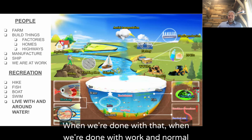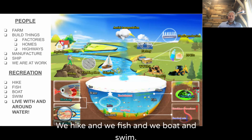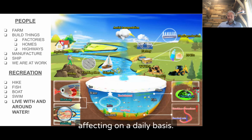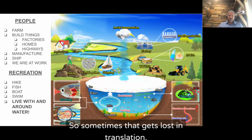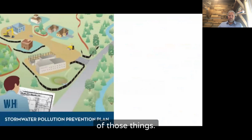When we're done with that, when we're done with work and normal living, we also like to do recreational things. We hike and we fish and we boat, swim, and really we live in and around water, the water that we're affecting on a daily basis. So sometimes that gets lost in translation. We're going to try to hit upon how sustainability can help us with all of those things.